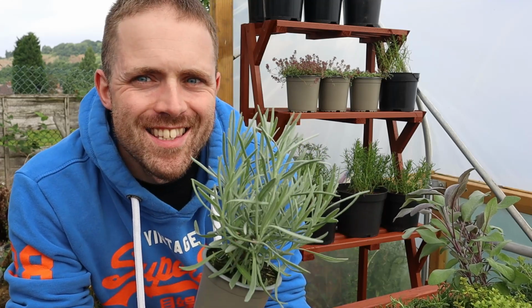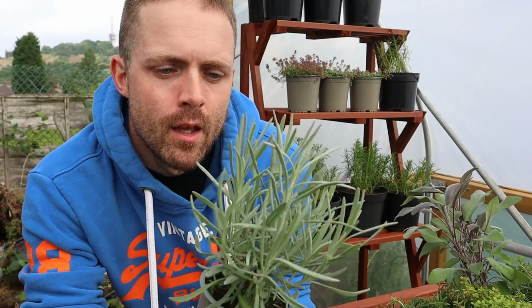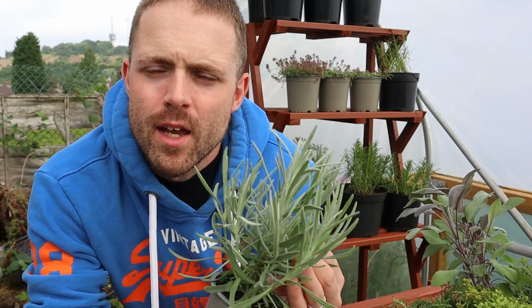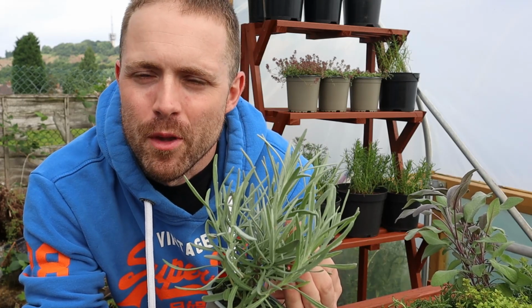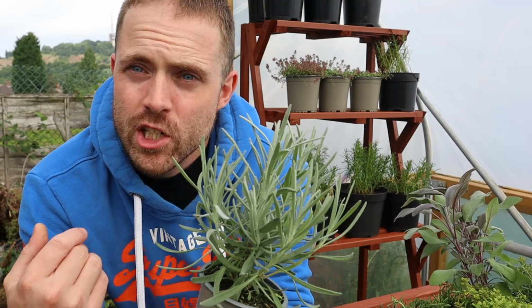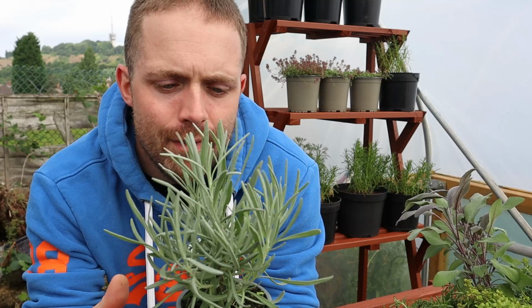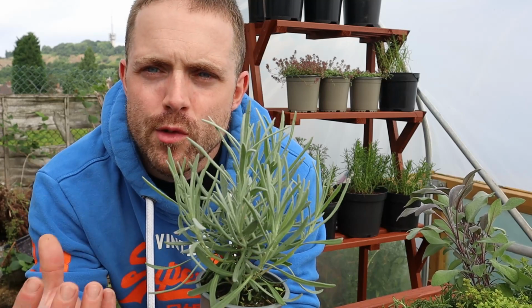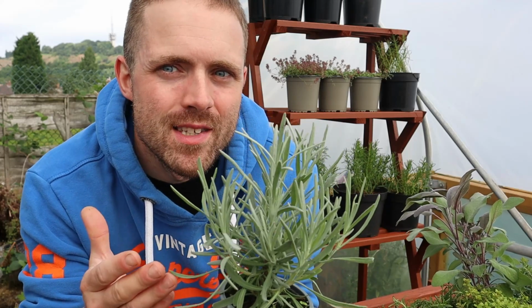Now, lavender is a fantastic variety to grow for the autumnal season. It provides that foliage, that evergreen presence, that beautiful aroma as we go into the colder months. Many varieties of lavender will actually be flowering very late into September here in the UK, and they will provide you with that beautiful colour, but the bees are going to love harvesting those flowers too.